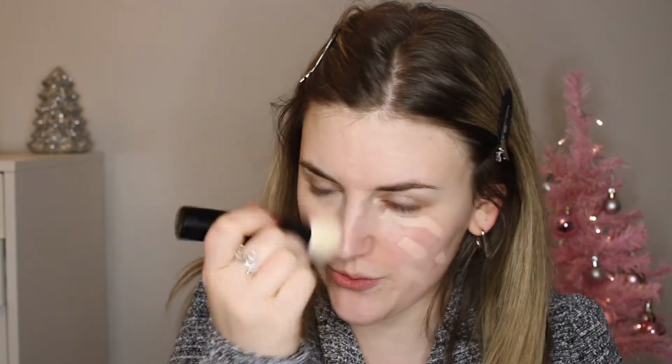I've really been wanting a stick foundation for a while, and I just recently tried out the Huda Stick foundation, and that was an absolute disaster. But the reason I've been wanting a stick foundation is basically just for the convenience. I just don't like how liquid foundations are kind of messy, whereas a stick is tidier.